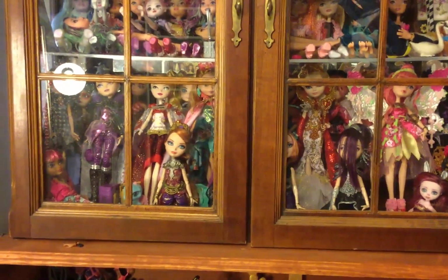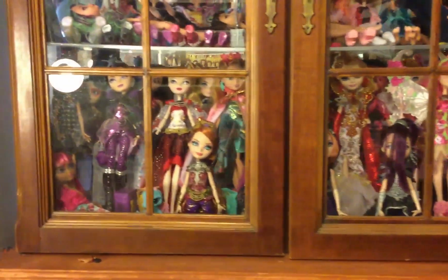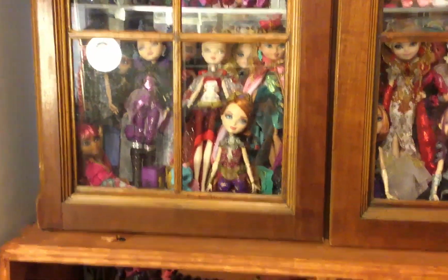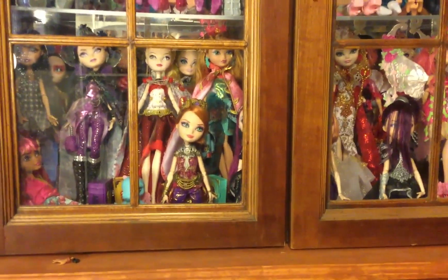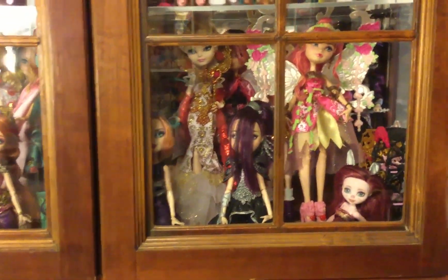And then this shelf is all the dolls that come from doll lines, dolls that aren't signature. So I've got Legacy Day and Dragon Games, and I've got other ones back there. I've got Book Party and Enchanted Picnic and Through the Woods.